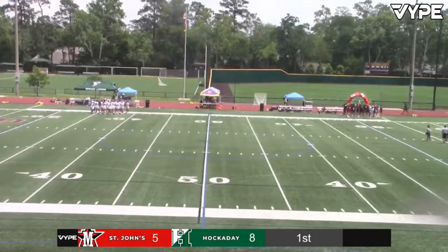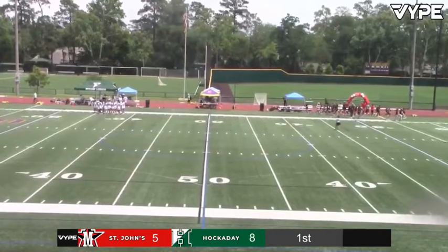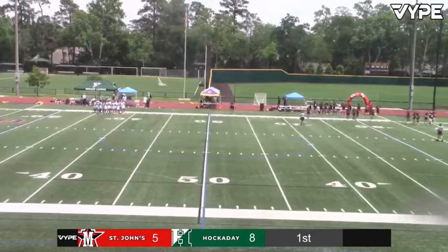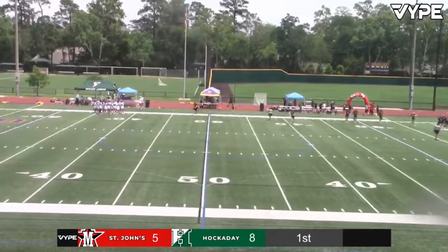I wouldn't say that St. John's has played a sloppy game at all down in the attack zone, but I think Hockaday is just positioning themselves right place, right time to intercept those passes, and that gets back to the possession, where if you control the draw and you're making the steals on defense, you're going to have the ball a lot more, and it's really going to be hard for St. John's to come back unless they can solve those two items.